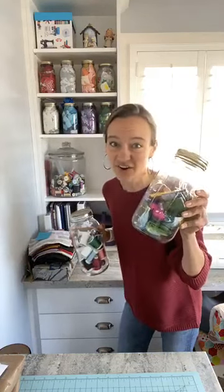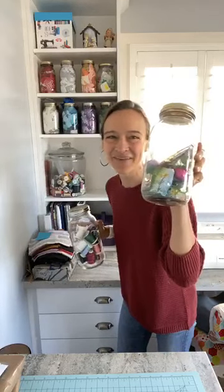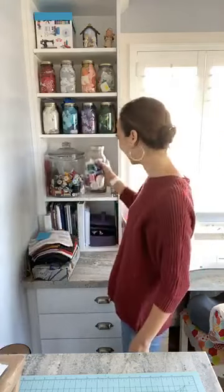This is my chocolate jar that nobody in my family knows about. So it's full of all my dark chocolates, and it keeps everything hidden so nobody else can find it. Don't tell anybody. So those are all my jars.